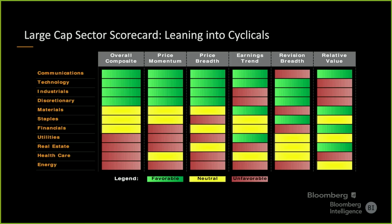Your last table here, a really interesting heat map, is called your sector scorecard. What does this tell us about leadership and opportunity in June of 2023? Yeah, it's very cyclically positioned. So what we do with this scorecard, just briefly, is we rank all 11 sectors in the large cap index. We run a similar scorecard for small caps, European stocks, Chinese equities, you name it, we've probably got it. But this one's specific to the S&P 500.